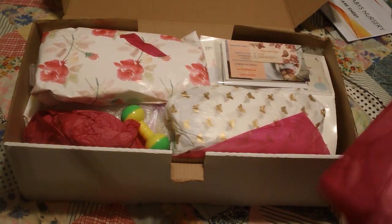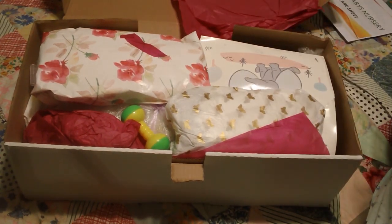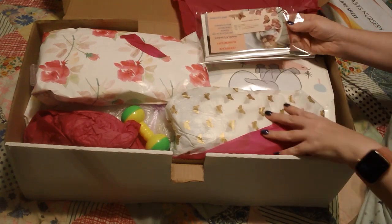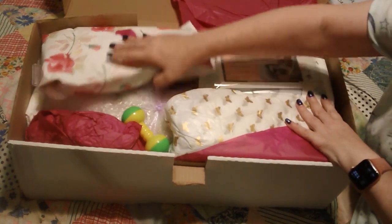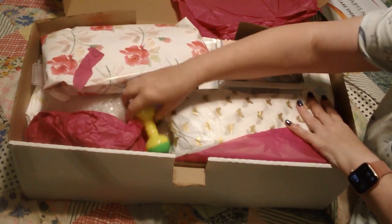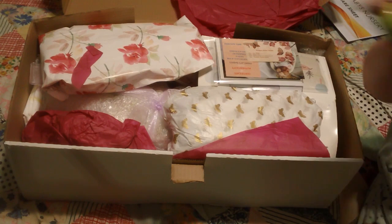Wow, look at this! Holy cow! Now, okay, so let's go ahead and see what we have on top. Oh my gosh, look. And everything is wrapped up so beautifully. Wow, I mean, look at all these, you guys. Look, just look. So we have a cute little baby rattle.